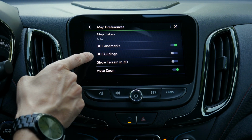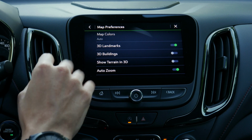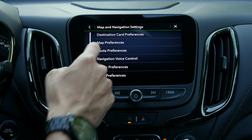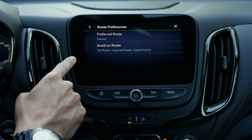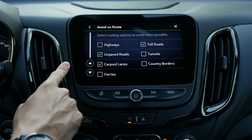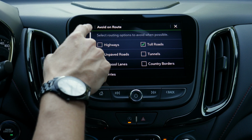Map preferences, do you want to be 3D with your buildings? Auto zoom means it's going to zoom in and out as we get closer to the destination. Route preference, do you want the fastest or the most eco-friendly route? What do you want to avoid? So highways, unpaved roads, tunnels, etc. So you've got quite a few options that you can adjust out.